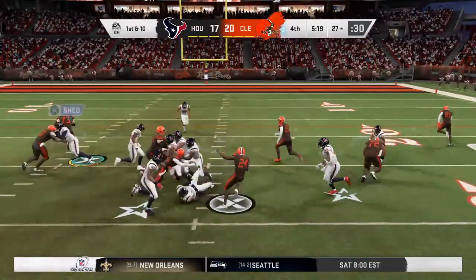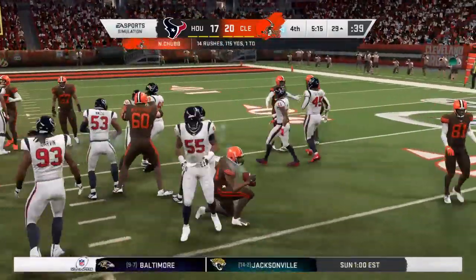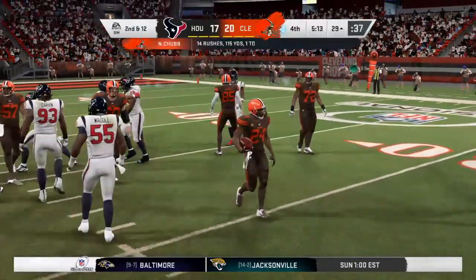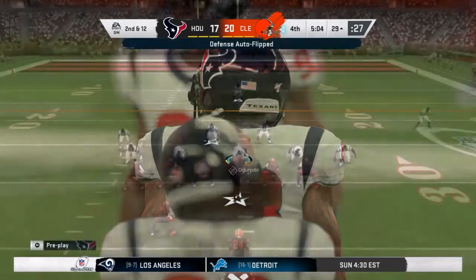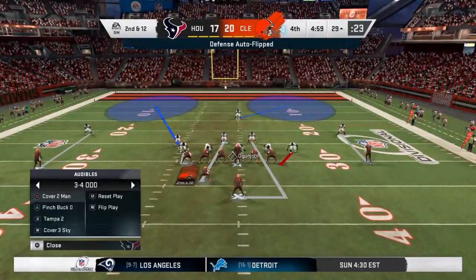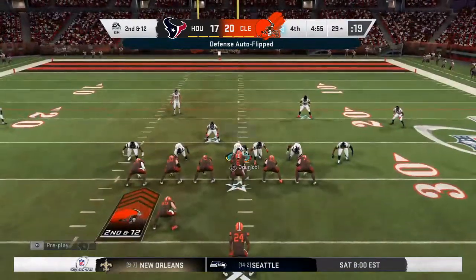On first down, they'll run with Chubb. And I think this defense knew what was coming as he is smothered behind the line. It's a loss of 2 there, bringing up second down. First play of the drive goes the wrong way. Here's second and 12.